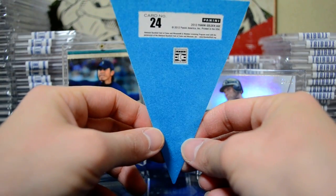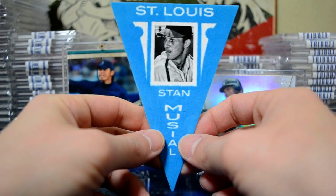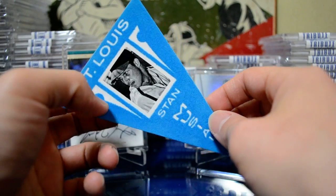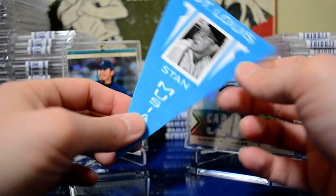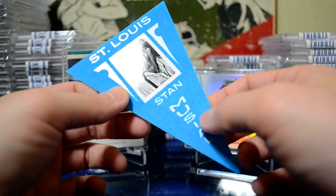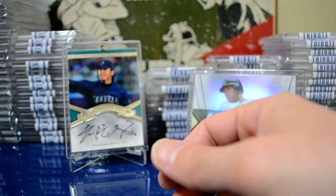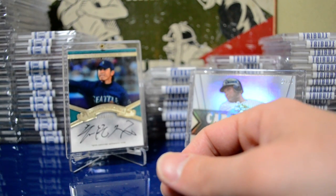Card number 24 in the set. Let me know what you guys think. I'm thinking about either putting this up for display in my classroom or maybe in my card room, unless somebody really wants it for their collection, just hit me up. But pretty nice. It has kind of a felt type of feel to it, so I really like that one a lot. Rest in peace. But let's go ahead and get into the trade package.